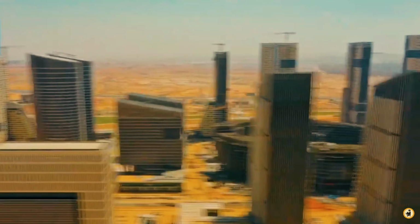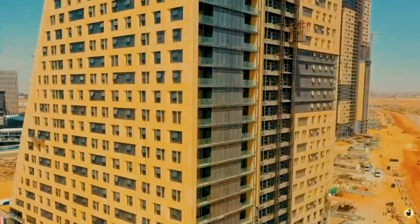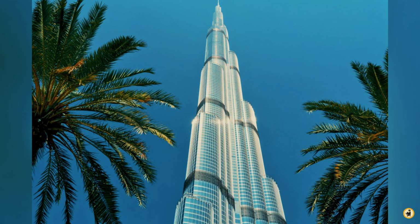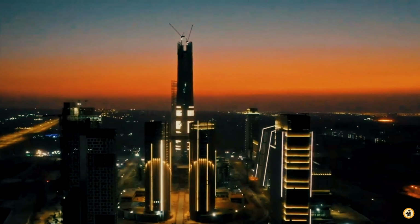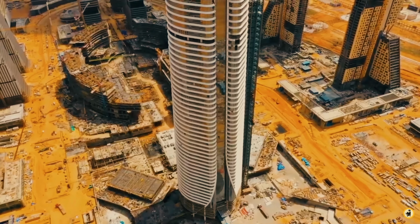The Iconic Tower, which topped out on August 24, 2021, is about half the height of Burj Khalifa, the world's tallest building, located in Dubai, United Arab Emirates. The building sits on an area of 65,000 square meters. On completion, the Iconic Tower will have 78 floors and 2 basements.